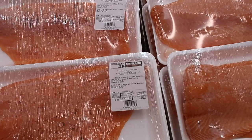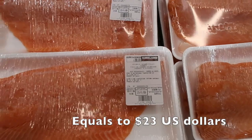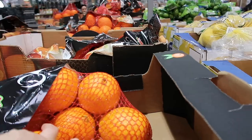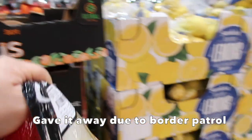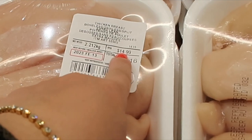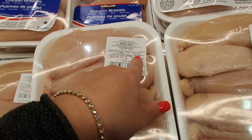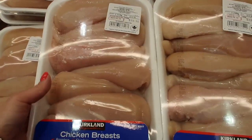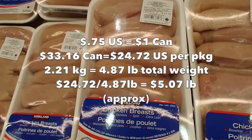Farmed salmon fillet is $31 a pound. That is pretty pricey. Morocco oranges are $12.99, and this is an 8-pound bag. I'm going to get one for the road because we are leaving today. This is crazy, but chicken is $14.99 a pound, guys. Crazy. It's actually not pounds, but kilograms. So it's $15 per kilogram, which is like 2.2 pounds. So this whole thing is about $33.16 Canadian dollars. I have to do the conversion, see how much it costs.